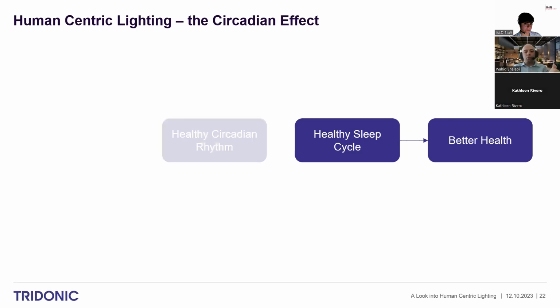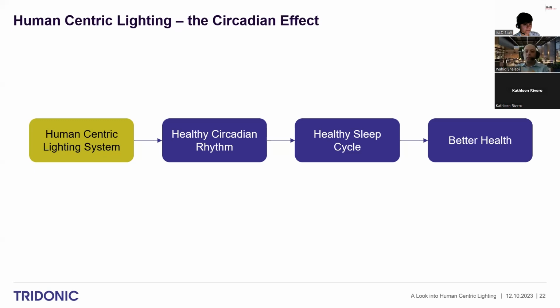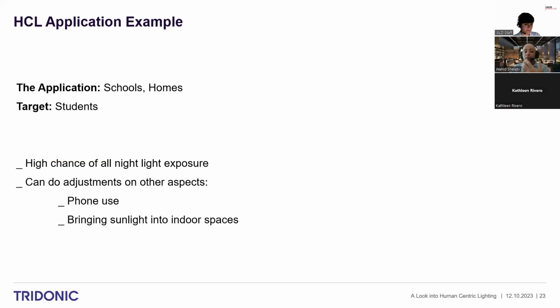particular cycle? So if we take a step back, what we have discussed today is that a healthy circadian rhythm will definitely contribute to a healthy sleep cycle and thus resulting in better health. And at its core, this is our part now, is human-centric lighting. So this is the missing link here. So human-centric lighting as a concept, as a decision, as premium lighting will definitely contribute to this very healthy cycle of healthy circadian rhythm, healthy sleep cycle, and inevitably better health.